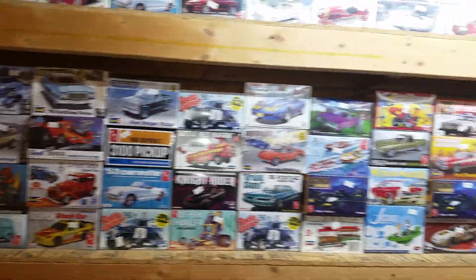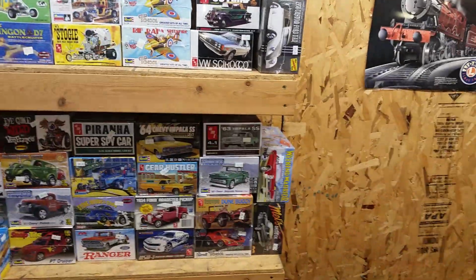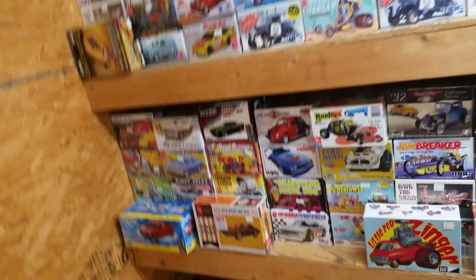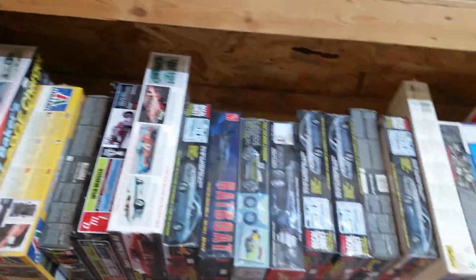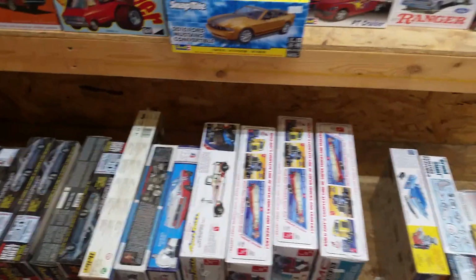Down here today to pick up a kit for Mr. Blevins. Saw a kit. I saw it. Sent him a picture of it. He wants it, so I'll pick it up for him. I do that for anybody else if they want something. See something? I'll come down here and get it for you.